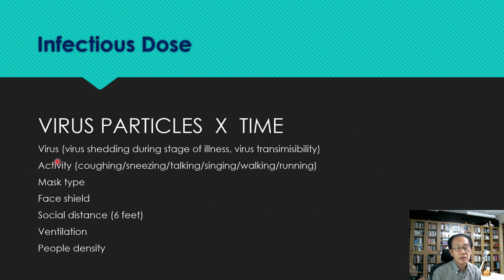The virus will be shed during different stages of the illness, more abundant during the time of fever, and it also depends on the virus transmissibility. And activity like coughing, sneezing, talking, singing, walking or running, because then these will bring out different number of viruses. The mask type one is wearing, the presence of face shield to protect the eyes, the maintenance of social distance of more than 6 feet, the ventilation of the place, and the people density, as some may be infected with the virus.